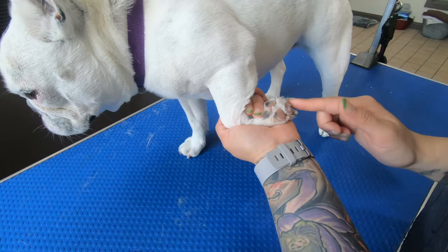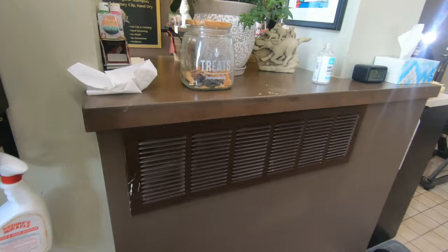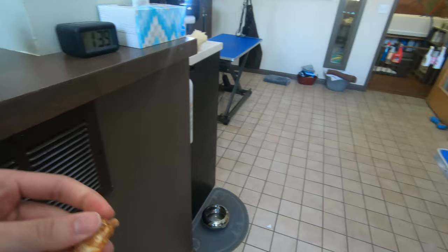I don't necessarily go in between the paw pads because dogs sweat out of their paws, and by panting, they don't sweat like us or they'd be soaking wet all the time. But I like to just put it on top of the paw pads just because I feel personally if I put the cream in between the pads, it might make them hotter.